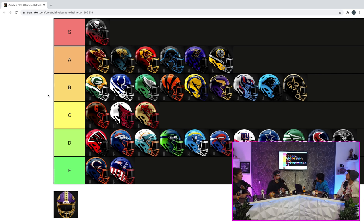That's too much. Why only pick one? Just pick one. No, pick Jacksonville to go down. He's trolling us. I was going to say Jacksonville to go up. That's what I was going to say. The fact that there's only one S tier is disgusting.